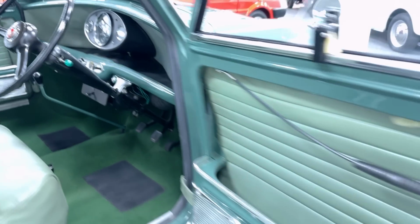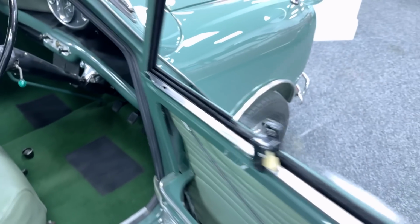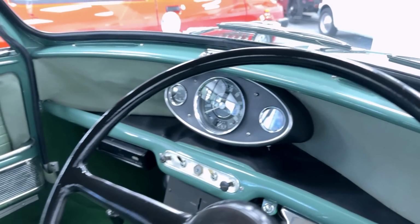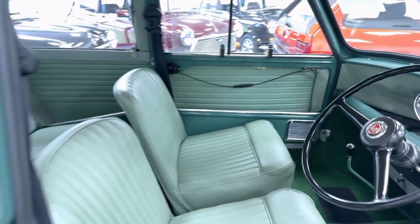The whole point of the Mini was, with these original bins and the pull cords and the sliding windows, where obviously later cars had drop glasses which take all the door space away, with storage space. It was genius. And the idea was you could fill the dashboard with stuff, you could put bottles of wine in the door cards, and it's just been really nicely restored, this.